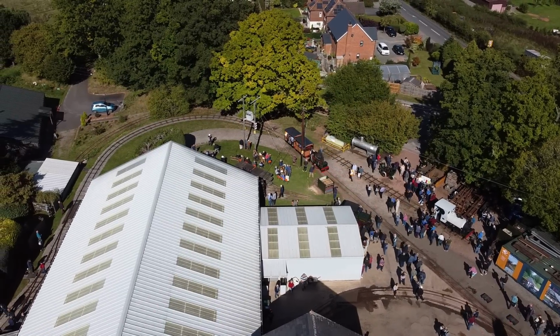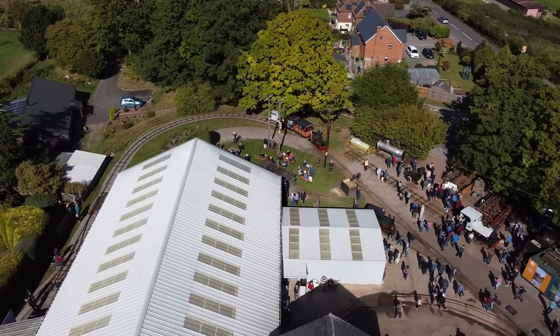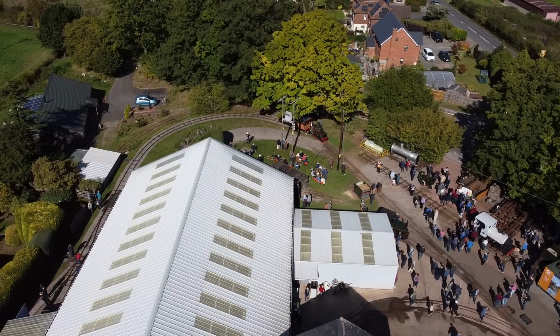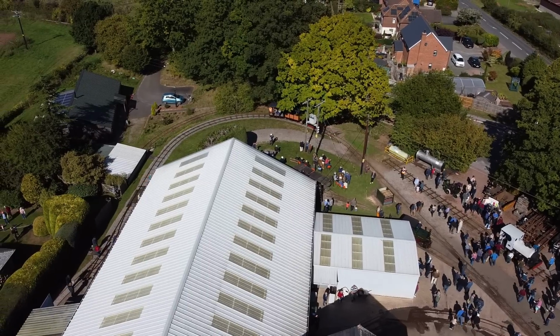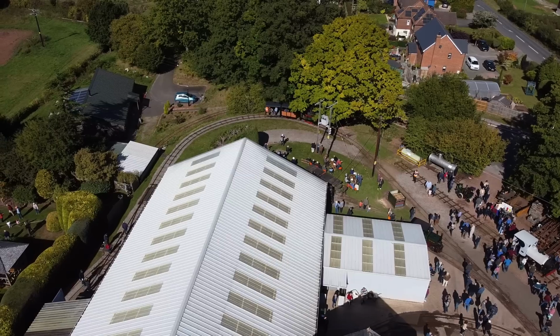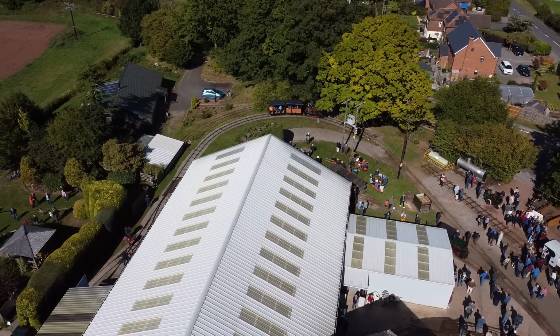The railway serves as a testing and shakedown track for new and rebuilt locomotives so they can be thoroughly tested before they go out to their owners. It travels down away from the workshop and then curves back around, coming back to the other side to where the shed is for the working engines.